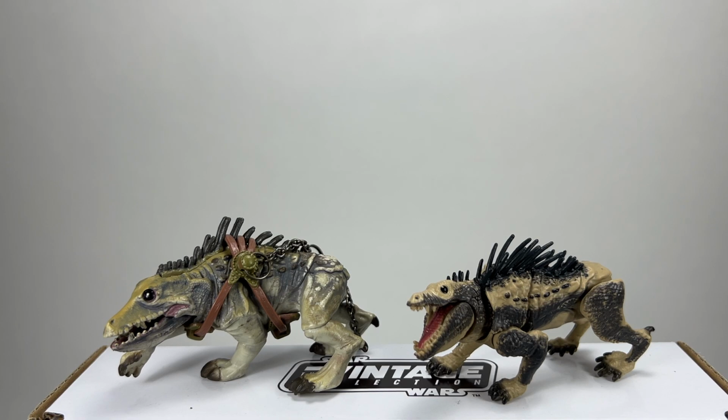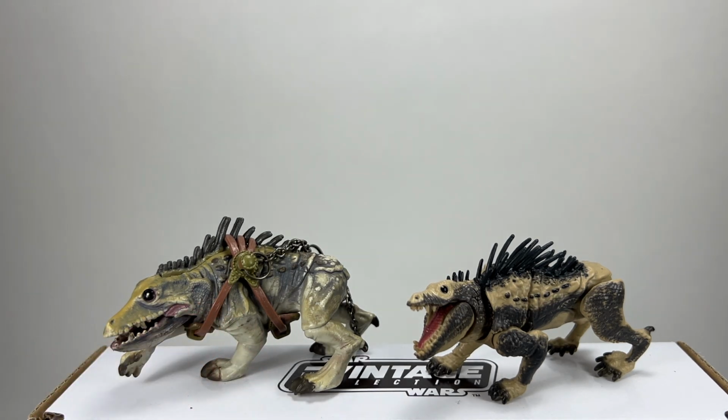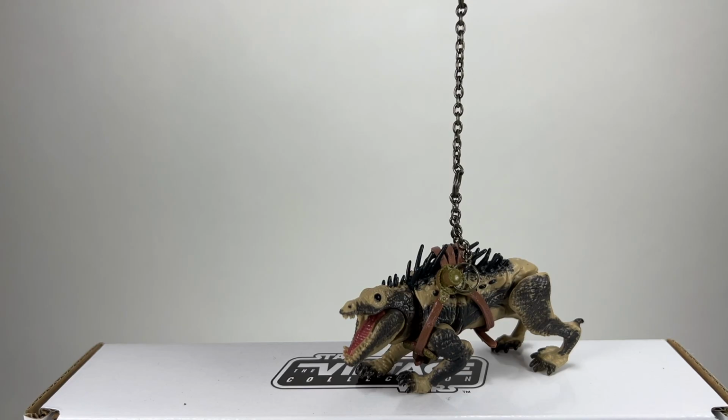But what I have noticed is that the harness on this one is removable. You can undo the straps from the bottom. So what I'm going to do is see if I can take the straps off of this and put it on this. All right then, so there it is.